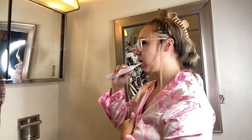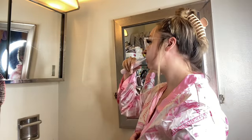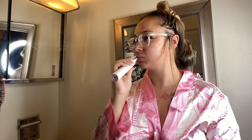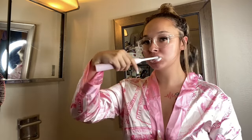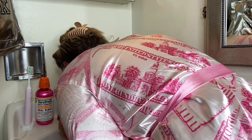Now it's time to brush my teeth, and I use the electronic sonic toothbrush, and I go ahead and brush my teeth for about 2 minutes max every time. Also, I do go ahead and just brush my teeth myself, like move it around in there. I don't feel like the vibrations of the toothbrush really does anything. I feel like I get it cleaner if I'm just doing it myself.